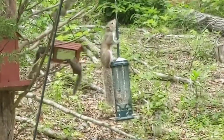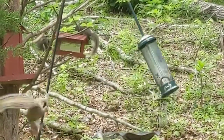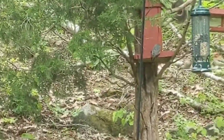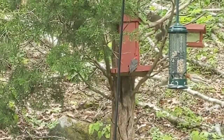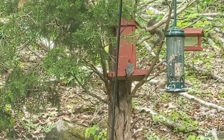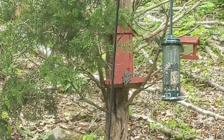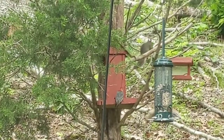On this clip, you can see Stretch in the background with his friend on that bird feeder as he's trying to figure out this bird feeder. This clip shows our red-headed woodpecker that loves to come and eat. And it has the small birds that prefer our new squirrel-busting bird feeder. And Mr. Stretch, of course, in the background raiding that bird feeder.